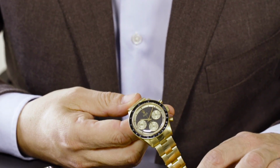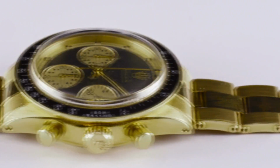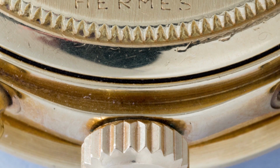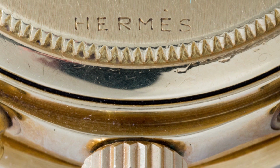Hermès, the famous Paris-based firm, has in fact in the late 60s and early 70s retailed an extremely small number of watches. And this is, as far as we know, the only Paul Newman that has Hermès on the back. This is a watch that is, I would really think, what Paul Newman dreams are made of.